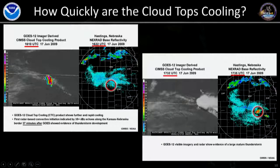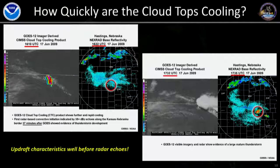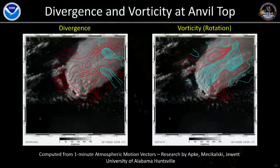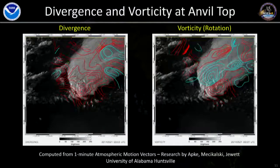And then on the right, it's 1735 before that storm is really becoming quite strong to severe. And again, we had that indication back at 1610. Just again, more evidence showing that cloud top cooling can be especially useful and really give us some good information about the updraft characteristics. So this is brand new research, well, fairly new, and it's from the University of Alabama, Huntsville.